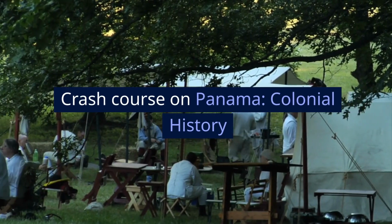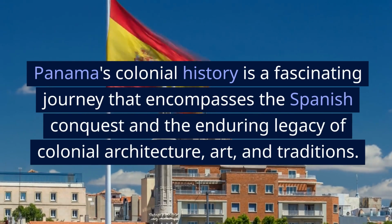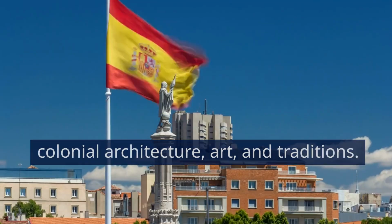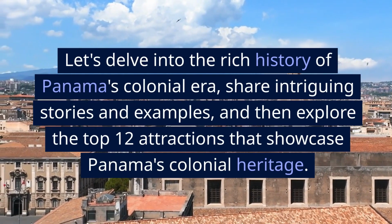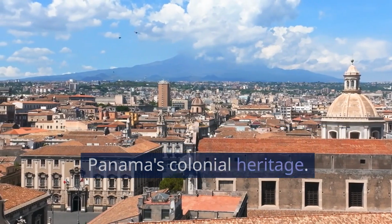Crash Course on Panama, Colonial History. Panama's colonial history is a fascinating journey that encompasses the Spanish conquest and the enduring legacy of colonial architecture, art, and traditions. Let's delve into the rich history of Panama's colonial era, share intriguing stories and examples, and then explore the top 12 attractions that showcase Panama's colonial heritage.